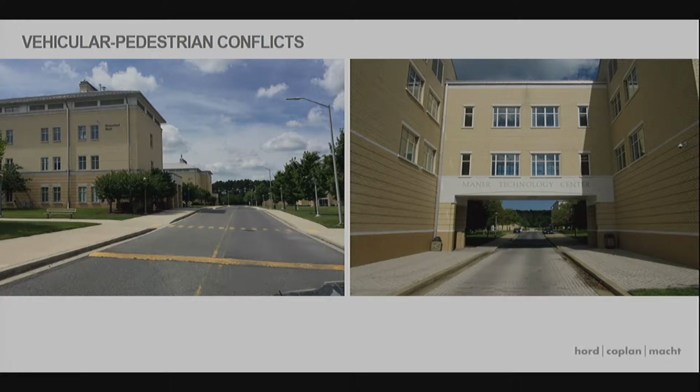Walking out of my office building, you can step right into the street, into the path of a car. If you're talking to somebody, I see it happen way too often, and occasionally people drive faster than they should through that way.